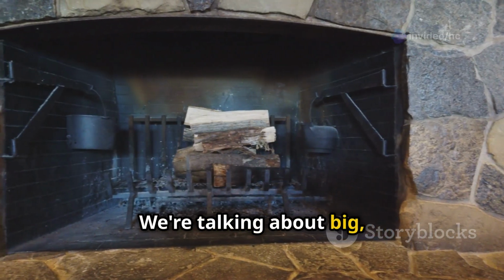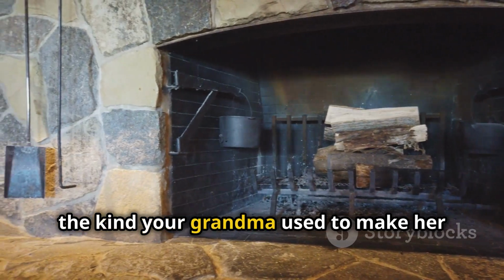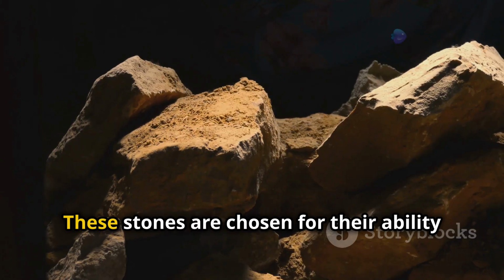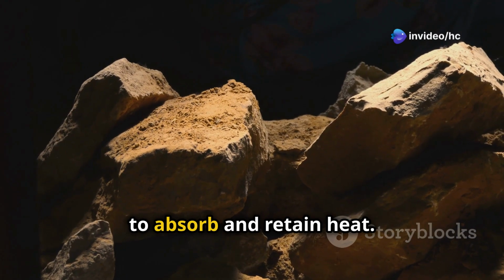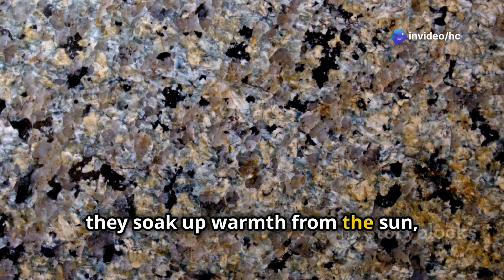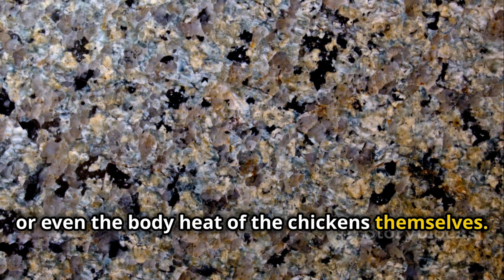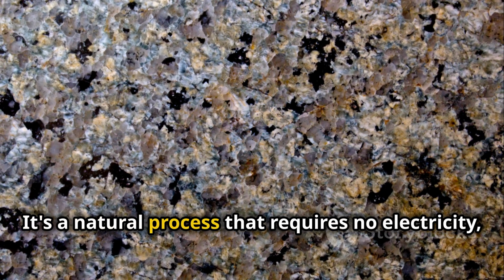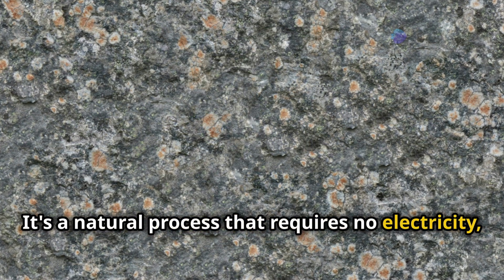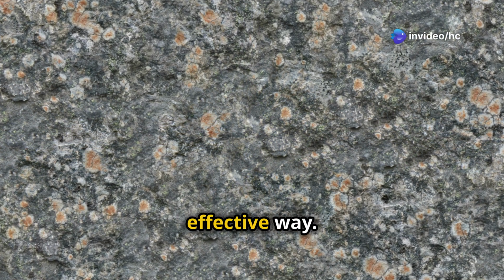We're talking about big, dense rocks here. Granite, basalt, soapstone, the kind your grandma used to make her famous gravy. These stones are chosen for their ability to absorb and retain heat. During the day, they soak up warmth from the sun, a nearby wood stove, or even the body heat of the chickens themselves. It's a natural process that requires no electricity, no fancy gadgets, just the power of nature harnessed in a simple, effective way.